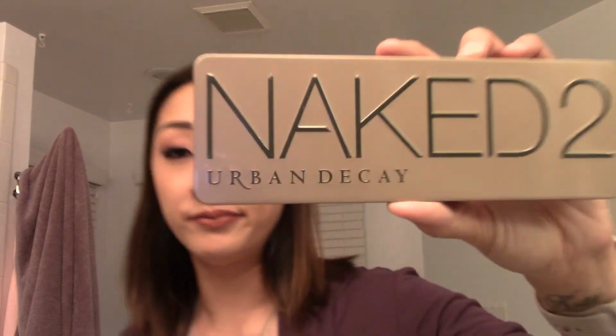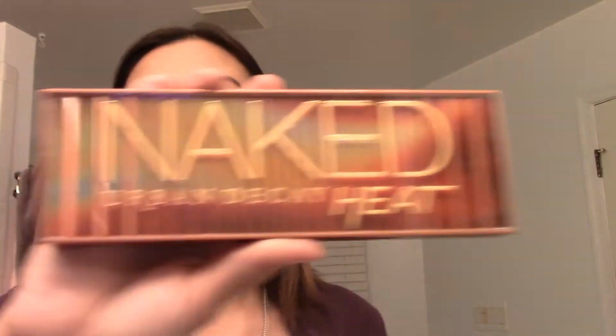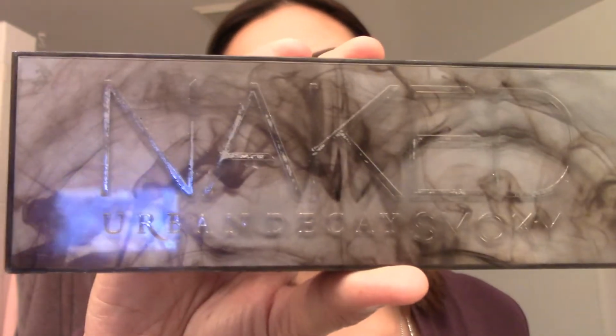The Naked, and I have Naked Heat. Those are some of the ones that I use. I also have Jaclyn Hill and Morphe as well. I also have the Naked Smoky. As you can see, it's been around for a while. Also have Anastasia again, Modern Renaissance.